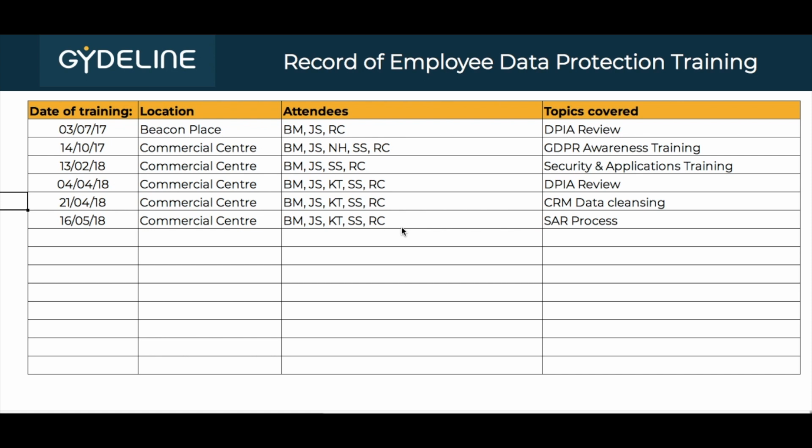So you need to keep records across a number of areas. This is our training record, and you can see it just lists what date the training took place, whereabouts it took place, who attended, and the sorts of topics that we covered. So we've done things on data protection impact assessment, awareness training, cleansing data, and some of our processes. And really it is just a simple record that grows over time to show that we are doing the right thing in terms of training our employees to better understand data protection.